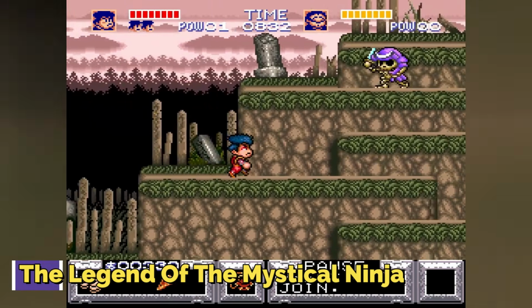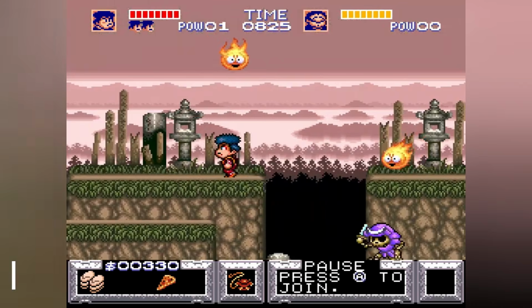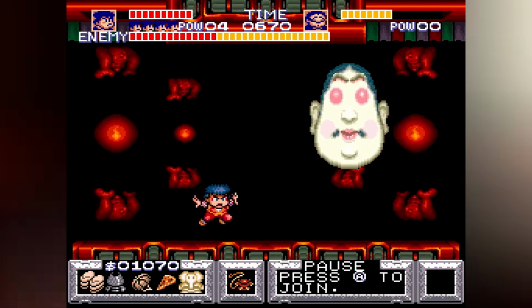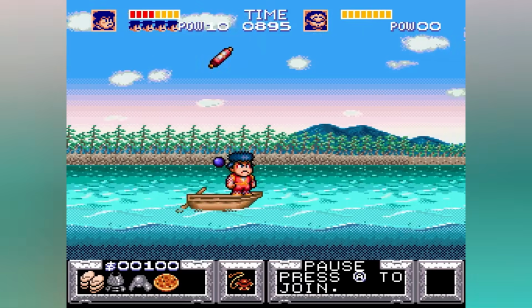The Legend of the Mystical Ninja. In The Legend of the Mystical Ninja, you dive into a quirky, action-packed world with Goemon and his pal, Ebisumaru. The gameplay is a mix of beat-em-up brawling in towns and platforming action in side-scrolling stages, reminiscent of classics like Contra and Castlevania. You start with a simple wooden pipe and can upgrade to a spiked yo-yo, throwing money as a ranged attack when needed.